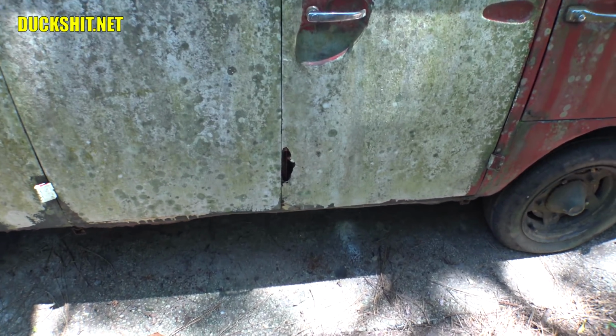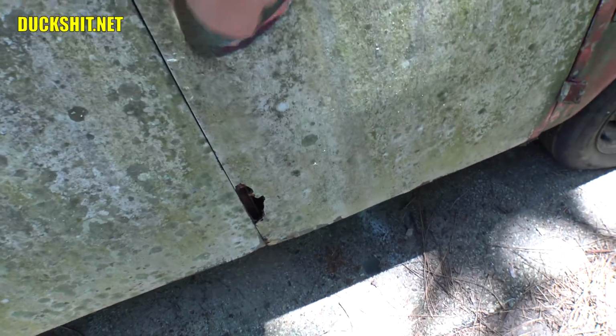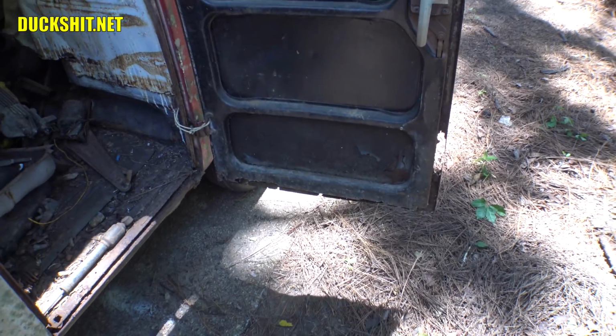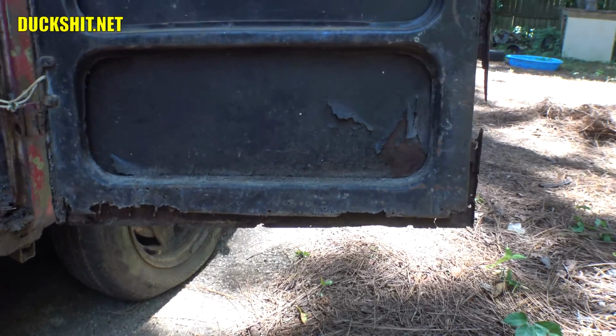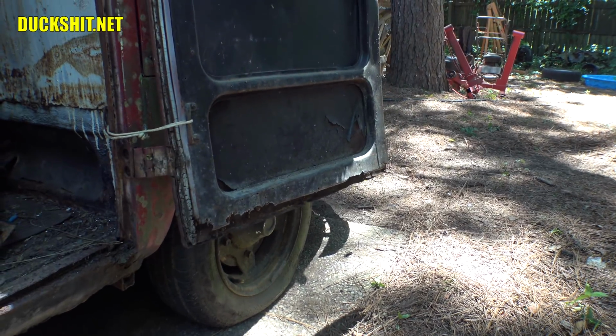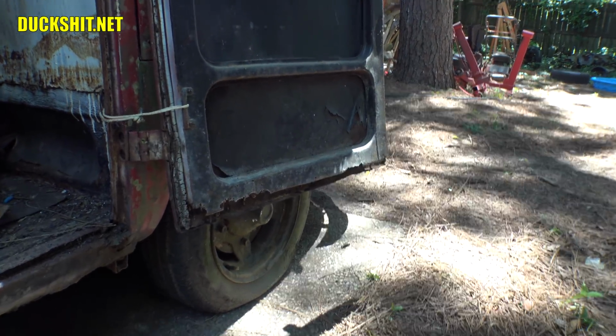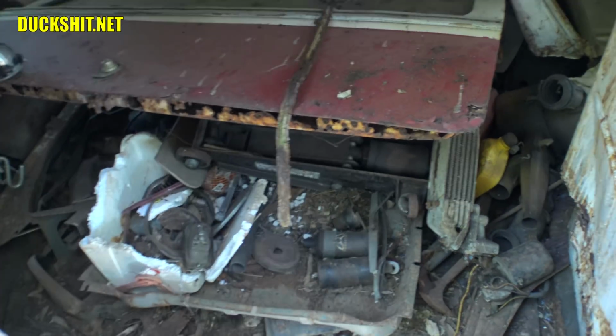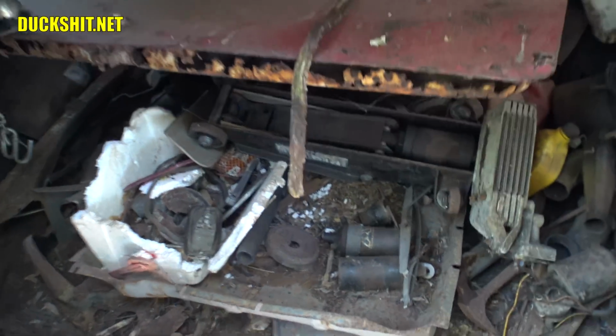There's definitely a hole in the door that needs to be worked on here, but it's the whole bottom of both doors are both pretty rusty. But there's replacement parts just to fix that, and they're not too hard to put back together. So I will work on that one for sure. Once we get this all gutted, we'll evaluate the floor in here. I don't know what I'm going to get into, but the rear hatch door is looking pretty bad too on the bottom.